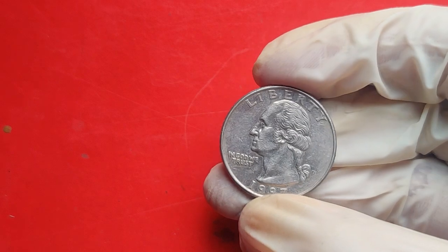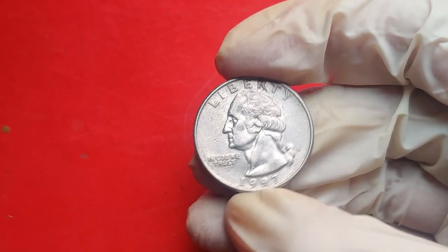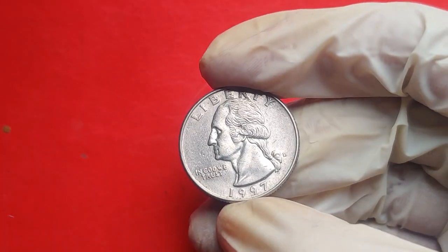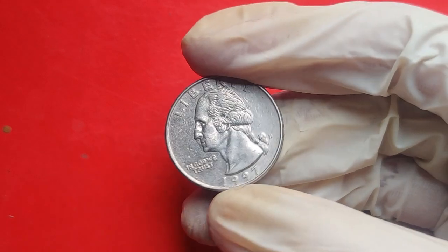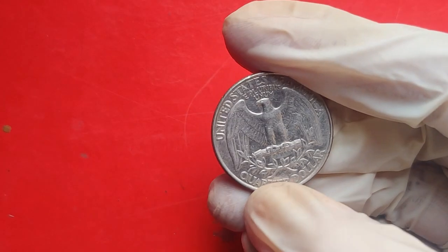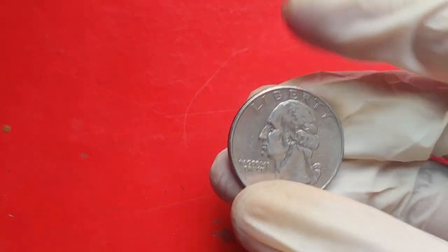The error occurred when a misaligned die was used during the minting process. This misalignment caused the obverse and reverse designs to be slightly off-center, making the coin stand out. Most of these coins were caught and destroyed, but a small number slipped through the cracks and were released into circulation. Now, these error coins are some of the most sought-after collectibles in the coin world.